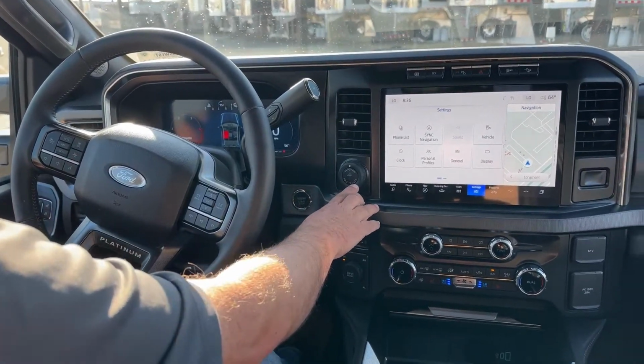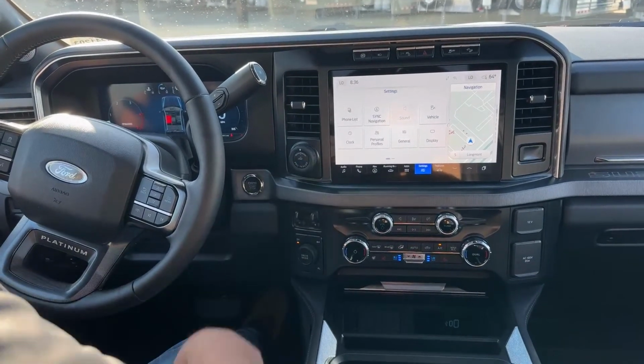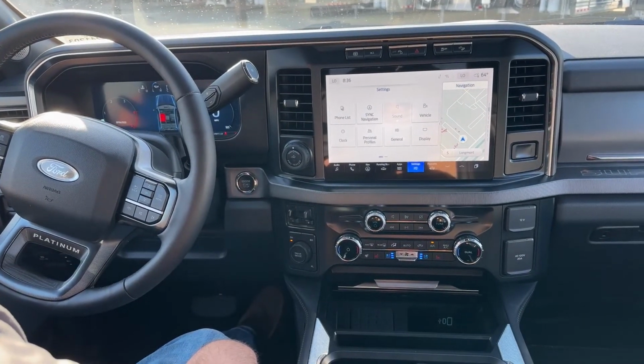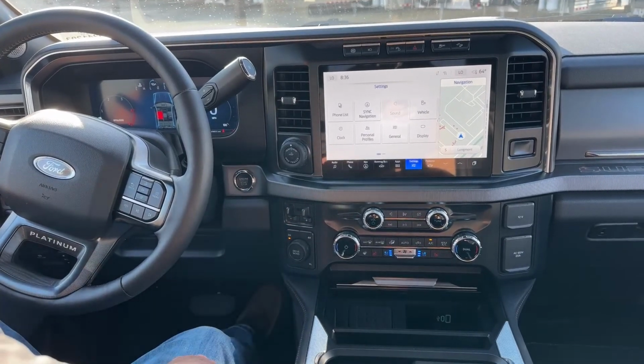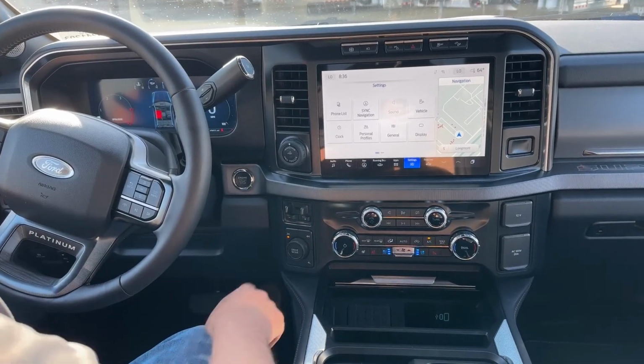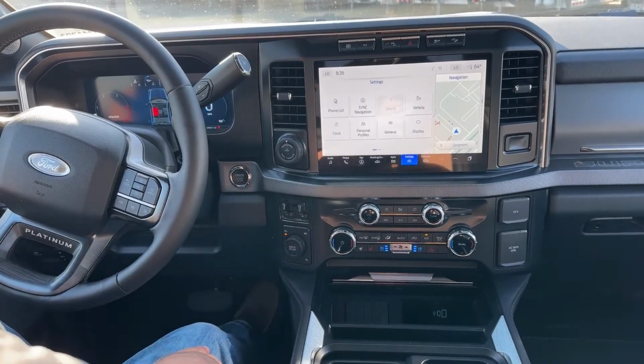Trailer assist located here. So when you go to back up your trailer, you can dial that and that will assist you in backing it up. Trailer brake located here. Here's where we turn 4-wheel drive on, simply by turning a dial.